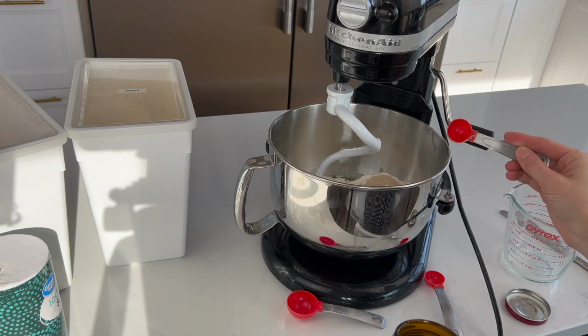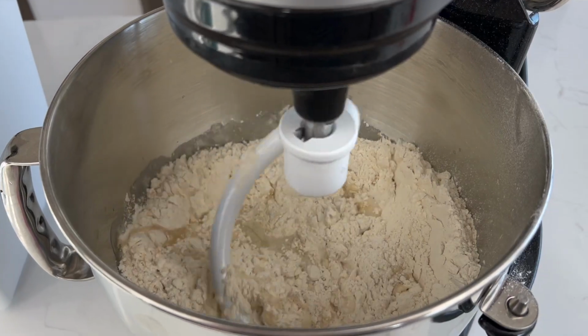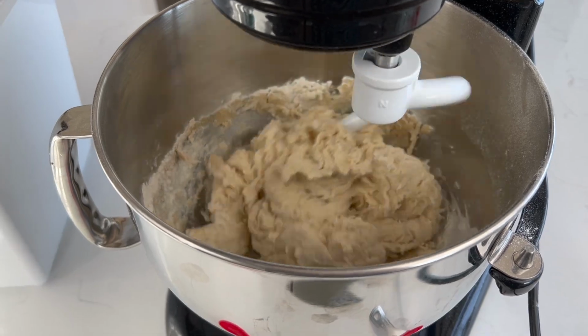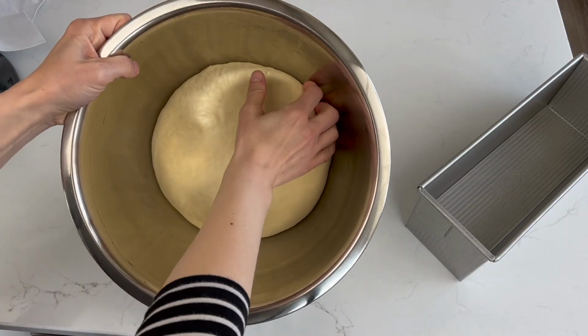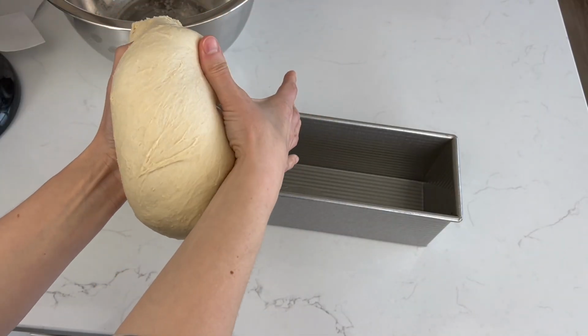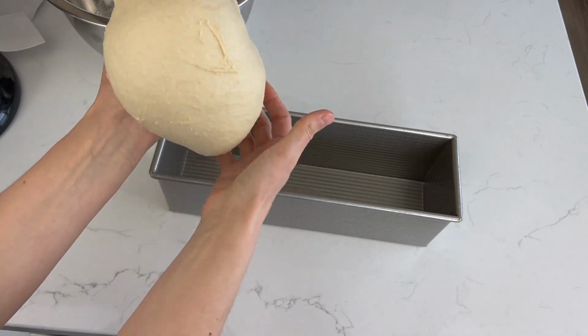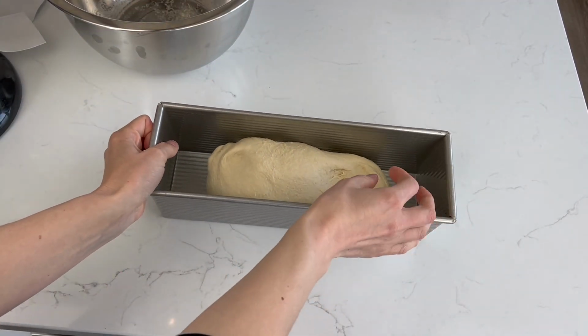Then kick up the speed just a notch or two and let it knead for 5 minutes. If you are doing this without the mixer, blend well with a wooden spoon, dump onto a floured surface, and then knead by hand for 5 minutes. Form the dough into a ball and place it in a greased bowl. Cover with a light towel and put in a warm place. If your house is cold, try putting it in your oven with the light on.